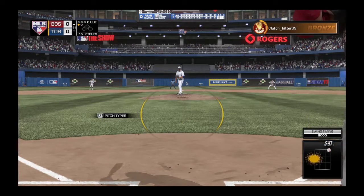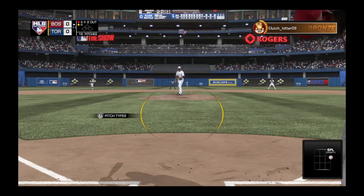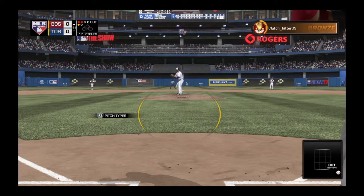Starts him out with a cutter, and he gets him to swing through it. One strike. The 0-1 pitch. And he lays off for ball one. Well, those were a couple of close pitches right there in the inner part of the zone. Hitters will tell you, pitches in that location are tough to do anything with. No offer on that one. Two balls and a strike.